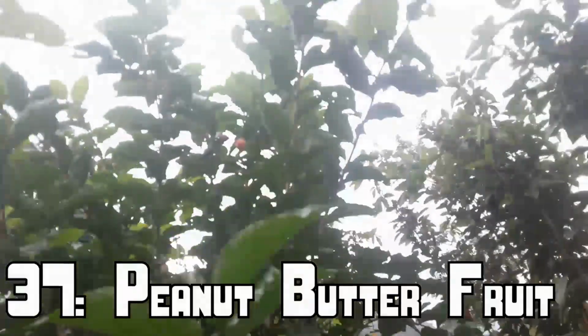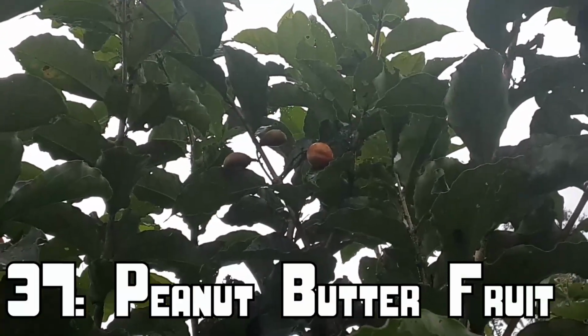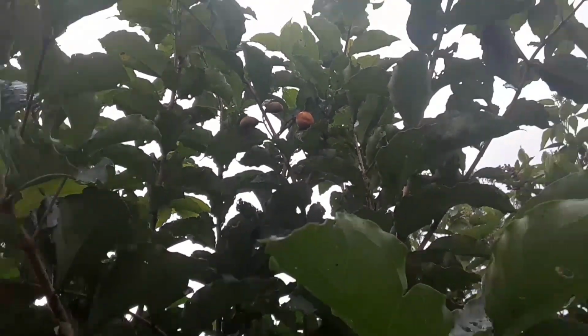And then over here, this is a peanut butter fruit. There's only a few left on the tree because they're almost done for the year. But these things are amazing. They taste just like peanut butter. Super good.